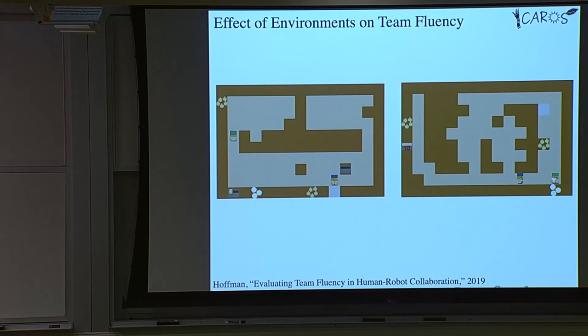The only measure of diversity was what is the concurrent motion? What is the percentage of concurrent motion? What is the percentage of the idle time of each agent? And so by generating environments that are diverse to these measures, we were able to find environments that are human intuitive and also result in diverse coordination metrics.